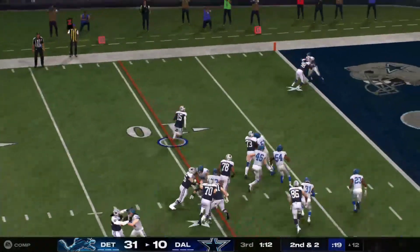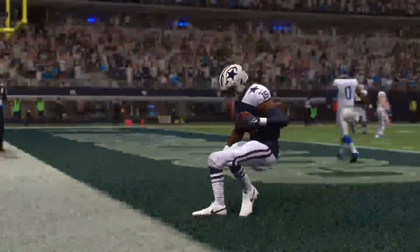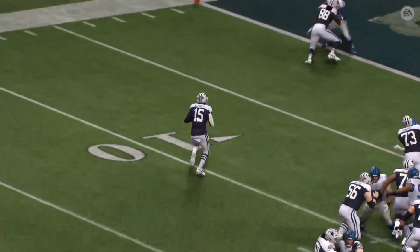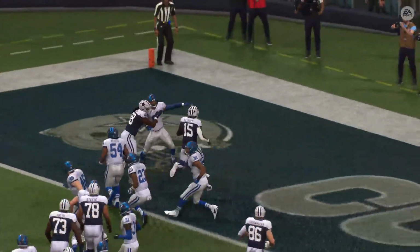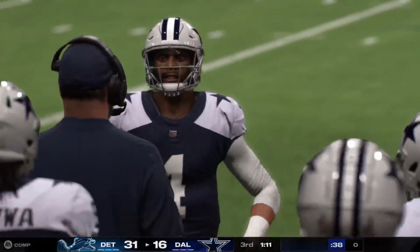Up the middle, here's Elliott. And he is into the end zone for a Cowboy touchdown. Ezekiel Elliott, a 12-yard touchdown run. And the Cowboys are able to make some inroads here to that deficit.